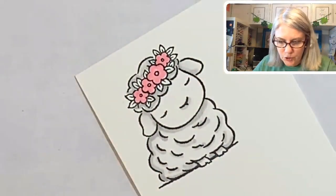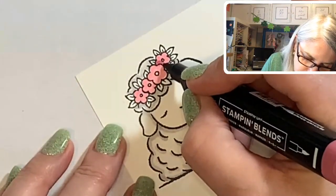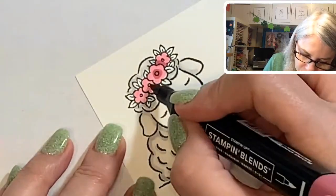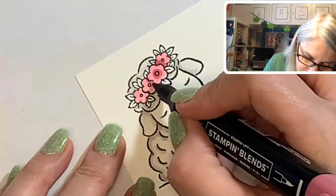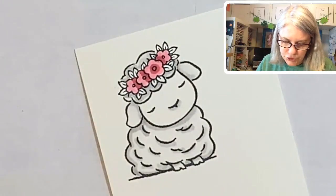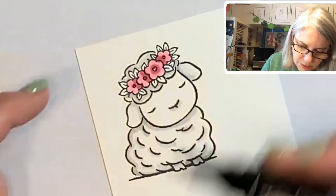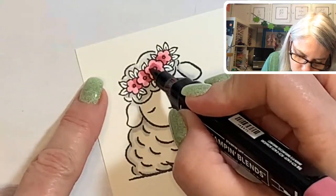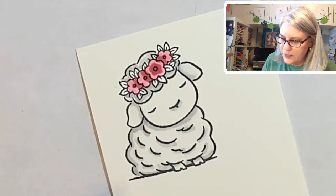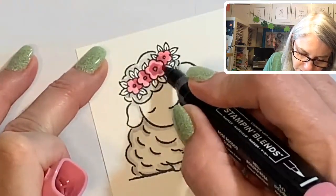And now take the dark Rococo Rose and where the flowers overlap each other, right there, in the center of this big one I'm going to put some color on the back side of this one here, and here. That's going to give us a little shadowing. Oh, and the centers of each of the flowers are going to have Rococo Rose. Make them a little darker. Actually, I'm going to make this not so round. I'm going to make it more the shape of the petals. There we go. And take the light Rococo Rose now and go back over it and just kind of blend it.